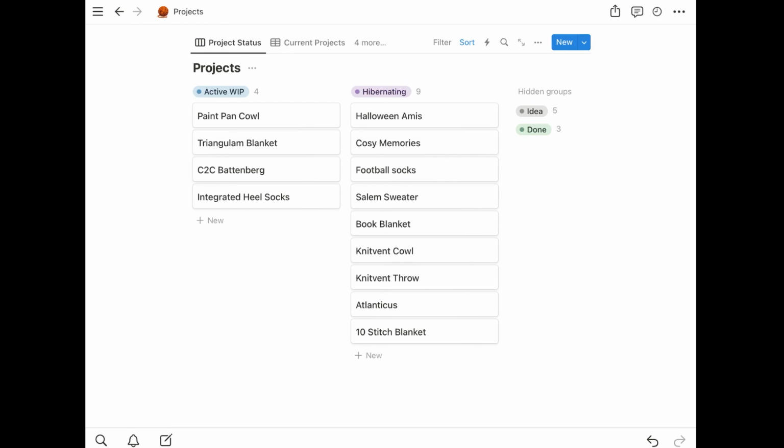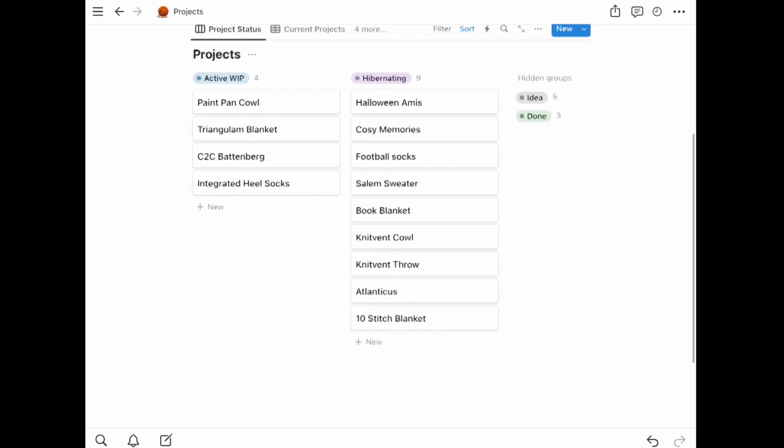And this is just really helpful, particularly when I'm trying to pick up all the projects that I've been working on to show when I'm doing a craft catch up. On here is everything that I've currently been working on over the past couple of weeks. That makes it quite easy in that sense.